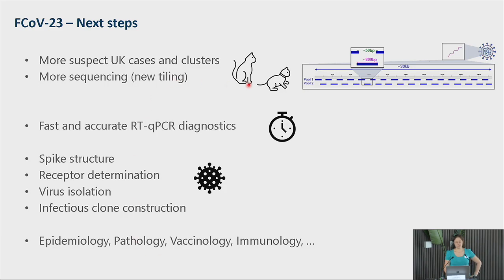We have RT-qPCR diagnostics that span the second half of the spike, where you have a combination between canine and feline spike, that works reasonably well, and we want to publish that soon. Lots of spike structure, receptor determination, virus isolation, and Volker's not here yet, but he will help us with the infectious clone construction, and all the epidemiology and pathology, following this up, because you will see what's happening at the moment. It's not as bad as it was, but it's still there.